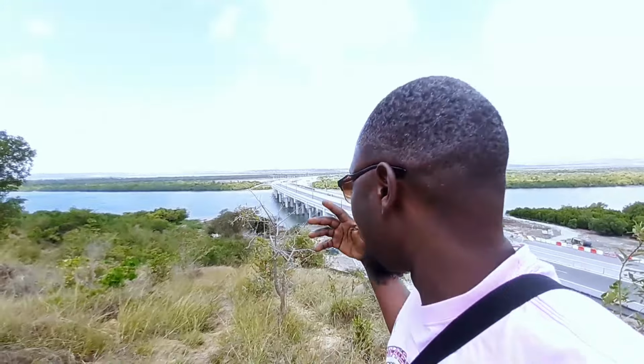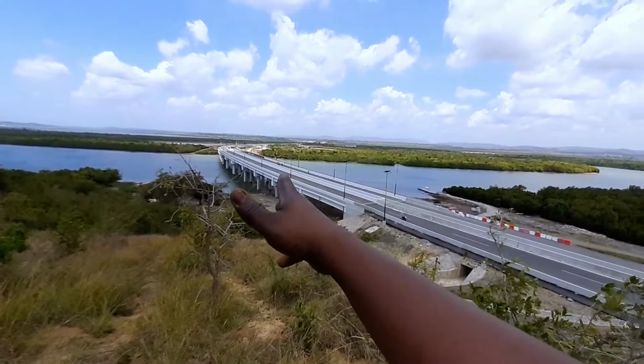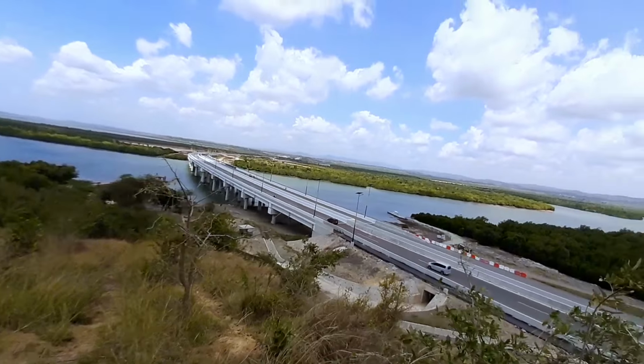And I'm so excited. I've been watching videos about Dongo Kundu every time and again, but today I'm here at the beginning of Dongo Kundu Bypass. This is the bridge. This is called the Mwache. I think it's the Mwache Bridge. And the longest bridge is on the other side, which is the Mteza Bridge. I'll be using this road, showing you guys how this road looks like. But I'm so excited, guys.